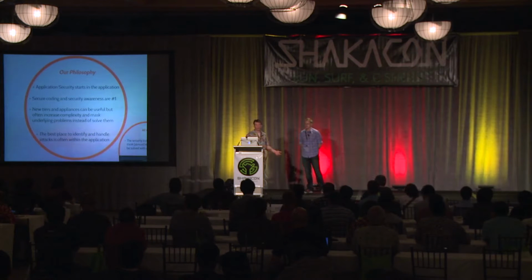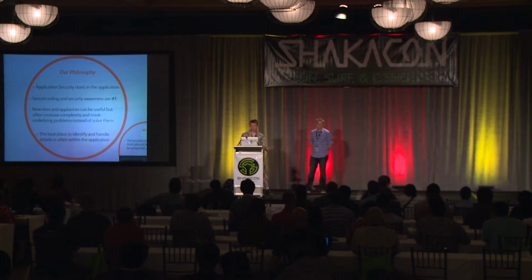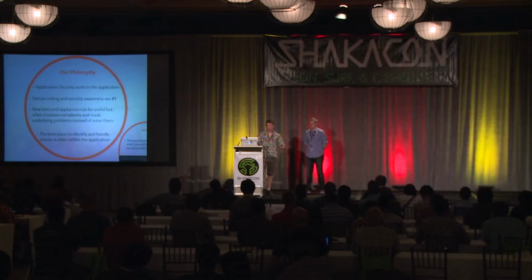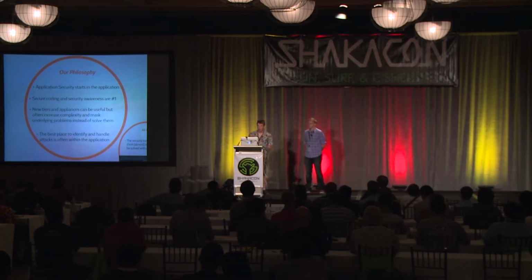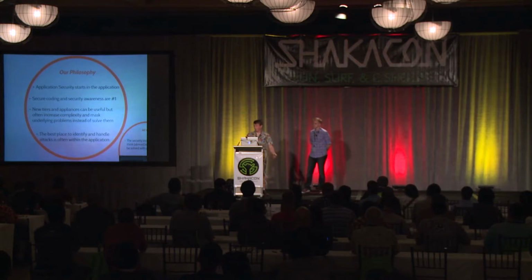And our philosophy, at least in the context of application security, is that application security really starts in the application. So we try to encourage people to do secure coding, security awareness, perform some pen tests against your code, all that sort of stuff. New tiers of appliances can be useful, but they often increase complexity in the environment, and they mask the underlying problems instead of solving them. So we often feel that the best approach is to start inside the application. It's probably the best place to identify and actually handle the attacks that might be going on.